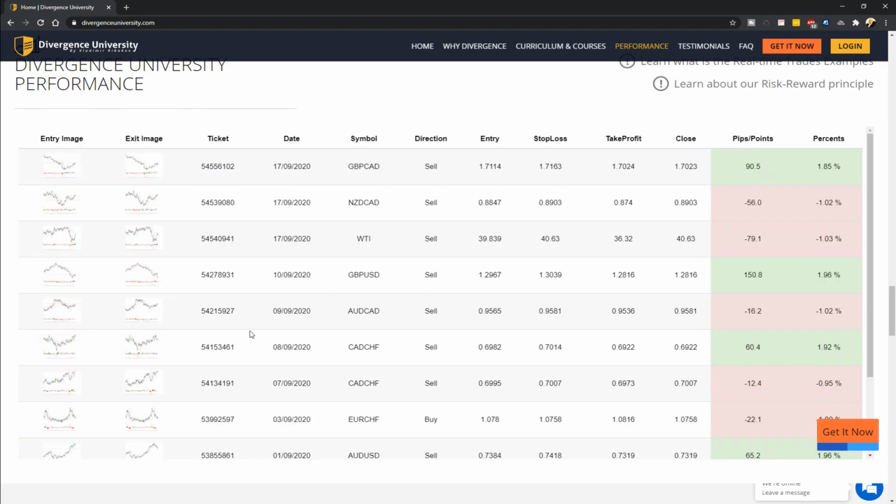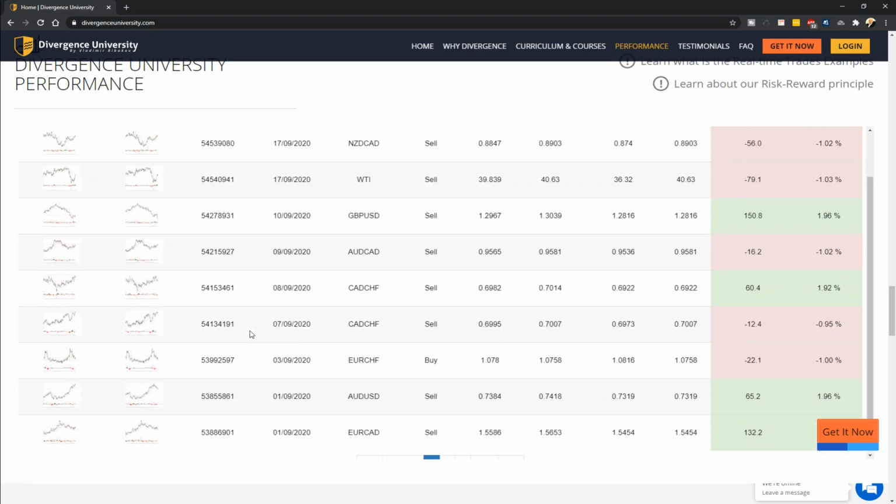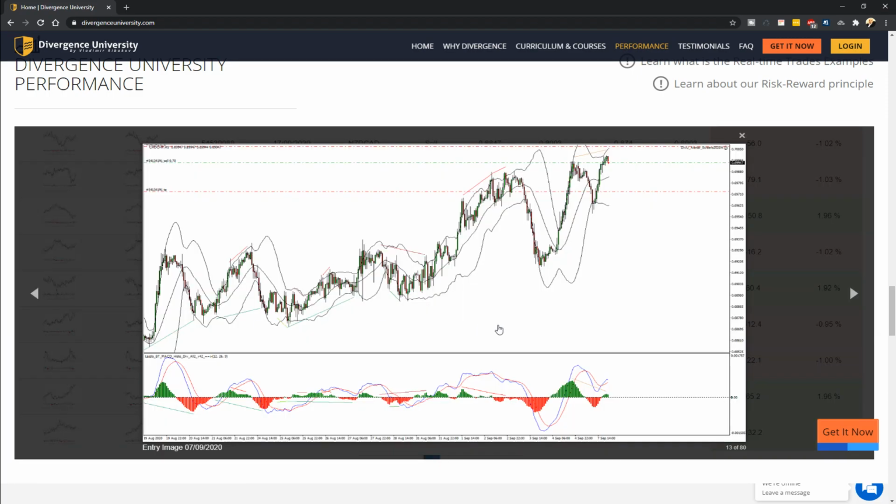Just like we had, I think it was CAD/CHF. So on the 7th, as you can see, you have the first attack. This is the 1 hour chart here, okay, and the first false break, this is where we get the second false break, this is where we get the divergence as well, and here we're starting to look for the sells.